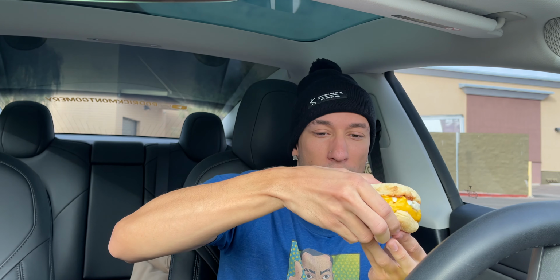Ooh, yes, look at this. Hold up. Okay, which way would the top be? I thought the egg would be on the top. I think the egg might be on the bottom. I don't know, you guys. I don't remember. I'm pretty sure the egg's on the top in the picture. Oh yeah, the bacon's on top. That makes sense. All right, so here we go.